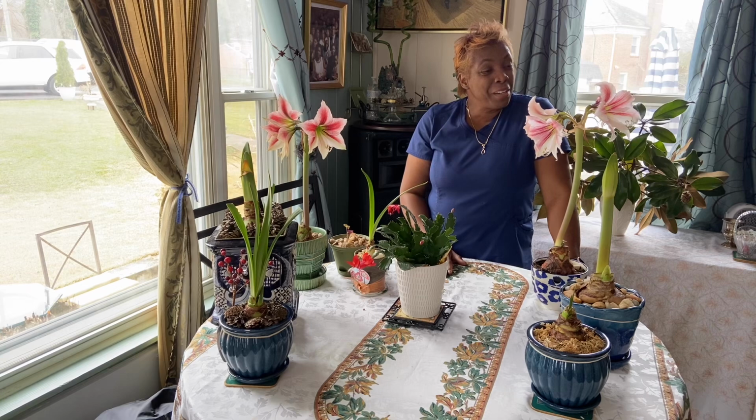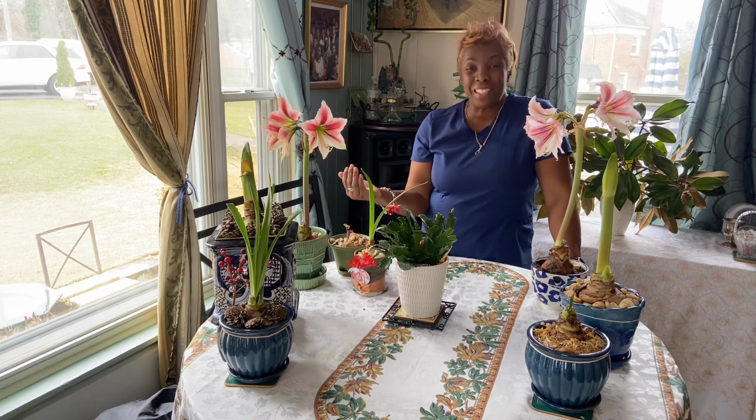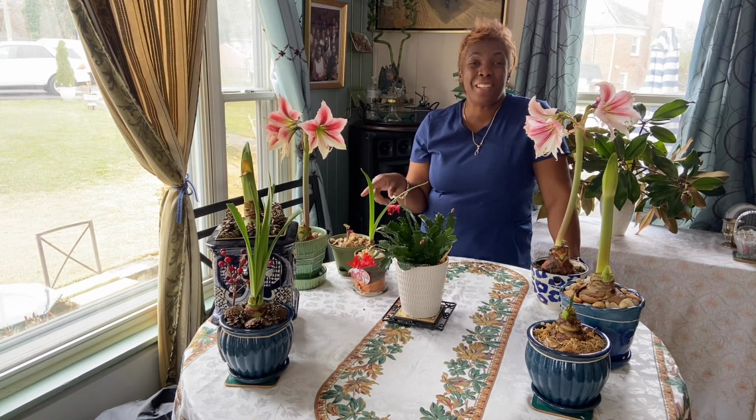Today, we're going to look at Amaryllis. We were just potting these up the other day.